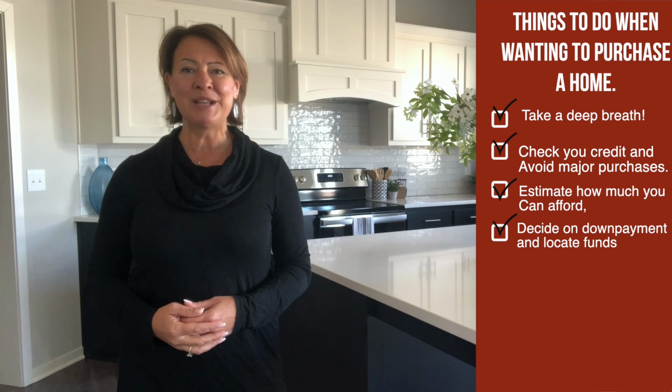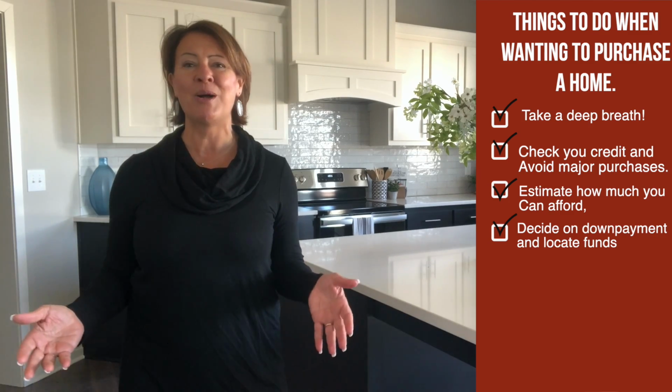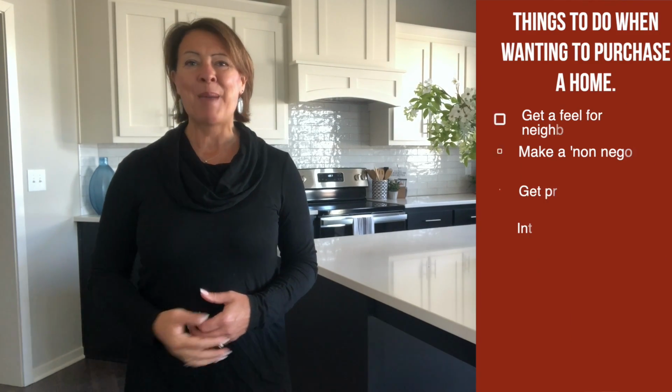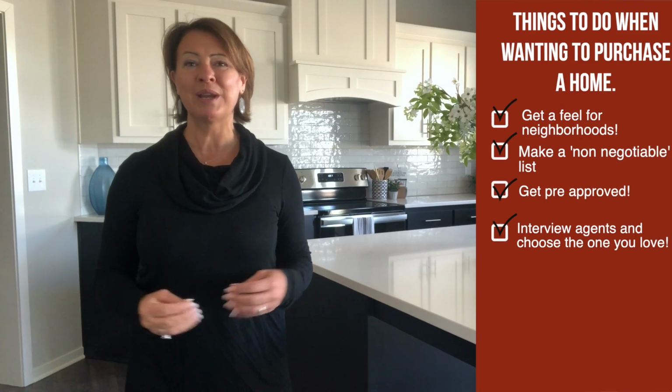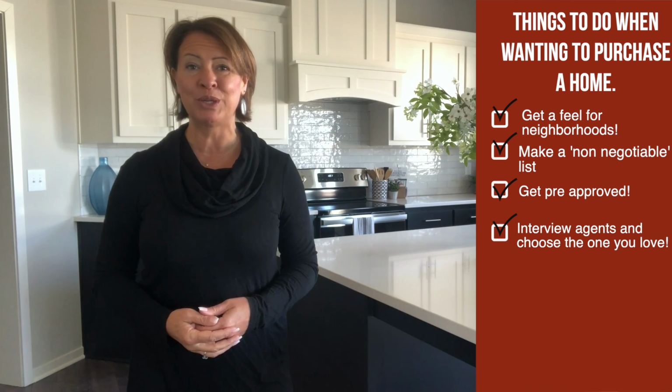Fourth, decide on your down payment and locate those funds so when you talk to a lender, you can give them all the information needed. Number five, get a feel for neighborhoods and areas of Kansas City that you like. Make sure you have a professional realtor working with you who also knows those neighborhoods so the features and amenities match what you're looking for.